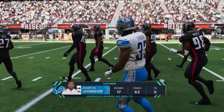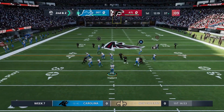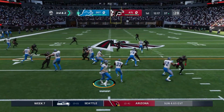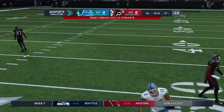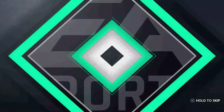Johnson had 63 yards rushing on 17 carries last week. Now split backfield for it. The Lions look like they're trying to set up a screen pass, but Johnson didn't get out there in time. So now a 3rd and 2, play action fake to Johnson. Stafford looking deep, rolls to his left across the middle, and Gallaway drops that pass. Very rare drop for the superstar wideout. So now the Falcons will start off with the ball.